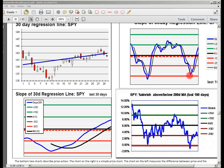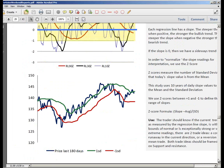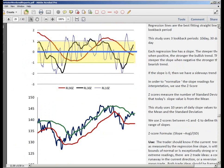This is looking back 6 months using that same lens. A 3 standard deviation move off the bottom, which coincided with a decent move with respect to the 200-day moving average. So I like those market mosaics as an intermediate term alert.